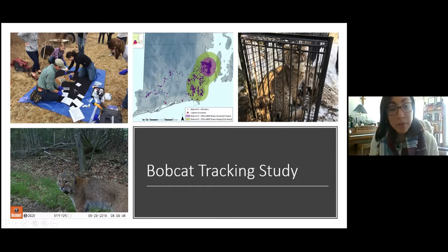Once the bobcat was measured, they'd give him a GPS collar, which you can see in this picture, and an ear tag, and they'd let him go. The collar would stay on the bobcat for a year and then automatically drop off. It had a little timer in it, so they wouldn't have to catch the bobcat again. It would just drop off and he was free to go.